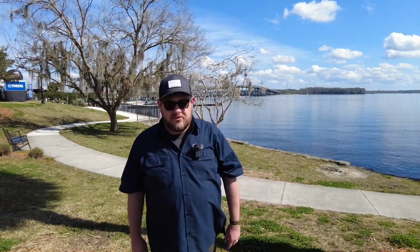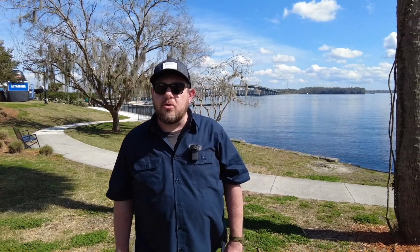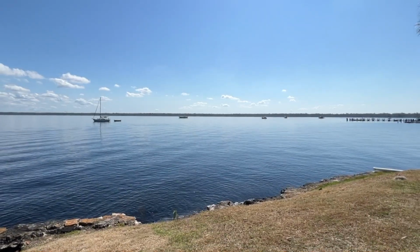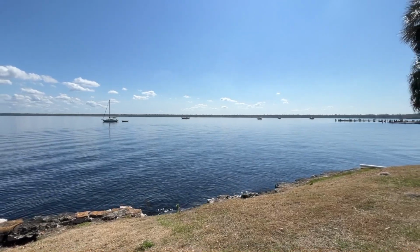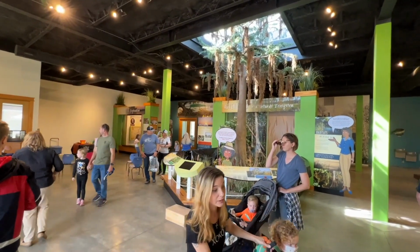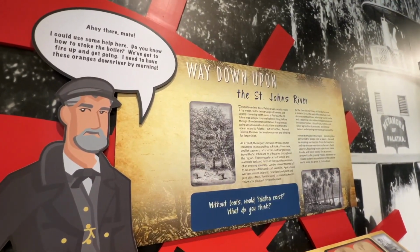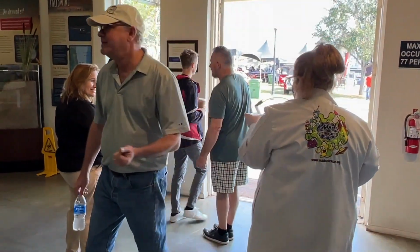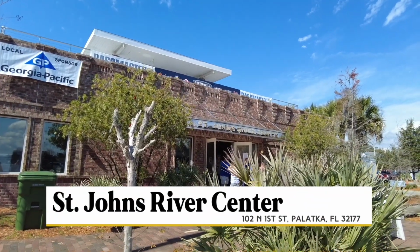Palatka is a river city. The mighty St. John's that runs through here has always been of strategic importance, and at one time, steamboats were the main economic driving force of the town. This area's unique history, culture, and commerce is on display inside the building you see behind me, the St. John's River Center. Inside are exhibits designed to educate a younger audience about the region's ecology, but all ages will walk away learning a thing or two. The museum is free.